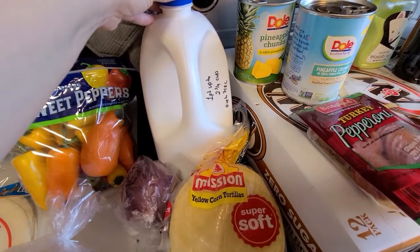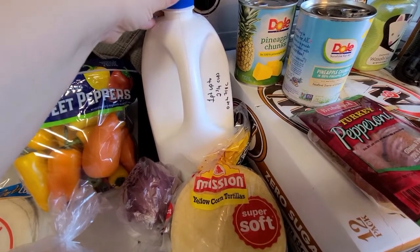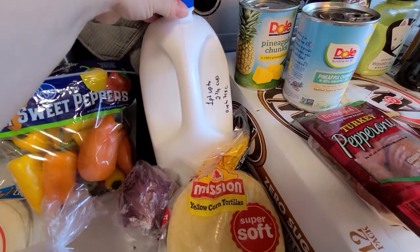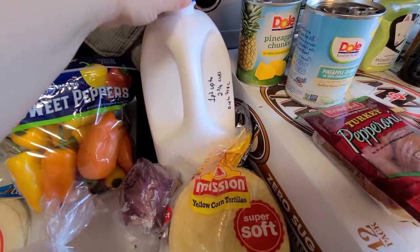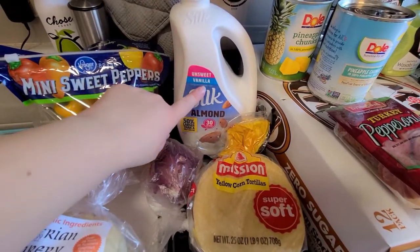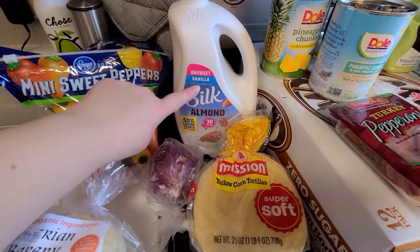Or you can have all the way up to 2 3/4 cups for 1 point. And so, I mean, you can have a really nice size latte for only 1 point with this. You just always have to make sure it's the unsweetened. I don't think I'm doing any cooking with it, so I like to get the vanilla if I'm going to just do it in cereal or in drinks.